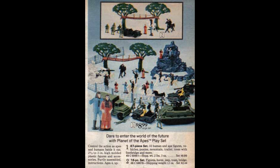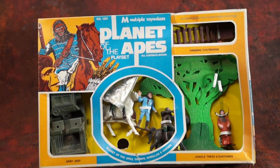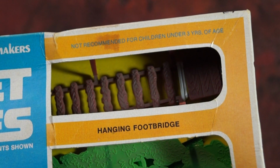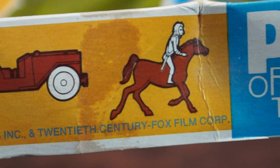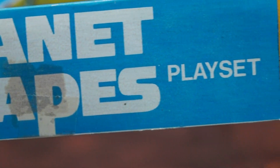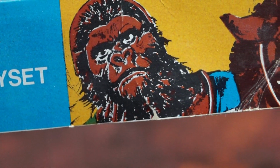While they're crude, have no articulation to speak of, and aren't even really in scale with each other, there's just something about these sets that completely captures my imagination. The idea of being able to recreate the battle scene from Battle for the Planet of the Apes is just really intriguing to me, and I know that I would have had thousands of hours of fun with one of these. In fact, in the 1980s when I got my first set, where I probably paid about $20 for it, I did take it out of the box and set it up on my desk because it was just so cool.